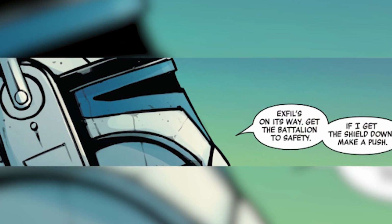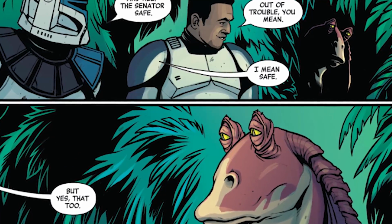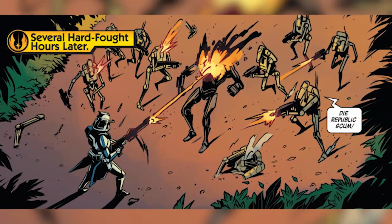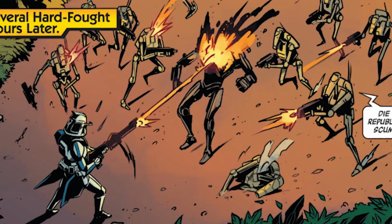Rex then firmly instructs his men to make a push out of the area if he's able to get the shields down, and to remember that above all, they must keep Representative Binks safe. Jar Jar then appears out of nowhere, popping out of the bush, to the surprise of absolutely none of the clones. Rex then sets off on his heroic solo mission, blasting through hordes of B1 battle droids and B2 super battle droids for several hours on end.